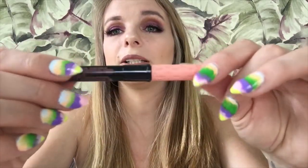Then I got an eyeliner by Benefit. And this is the Roller Lash, and this is the mini. I believe I paid $12 for this, if I'm not mistaken. But it is the mini. And funny story. Ooh, that's dark. I like that. And this is felt tip, and I like felt tip.